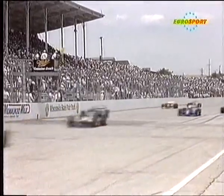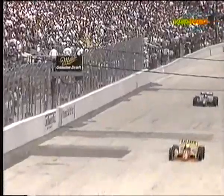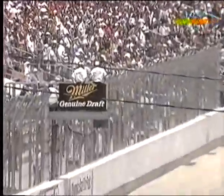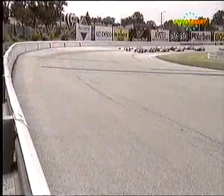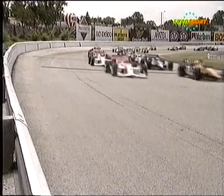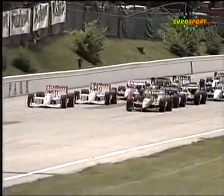The yellows are out. The starter obviously not happy with the way that start was taken, and maybe felt that they were out of position, so the yellows were shown instead of the expected green flag. So we see the field regroup and come round nice and slowly once again. Boesel then leading on that front row of the grid, an all Brazilian front row.